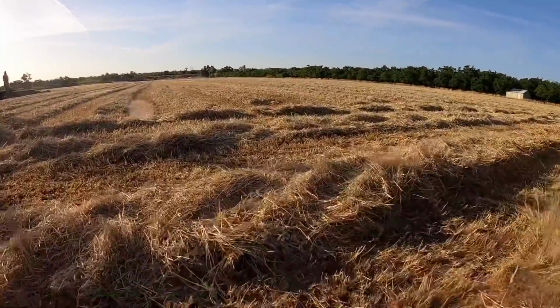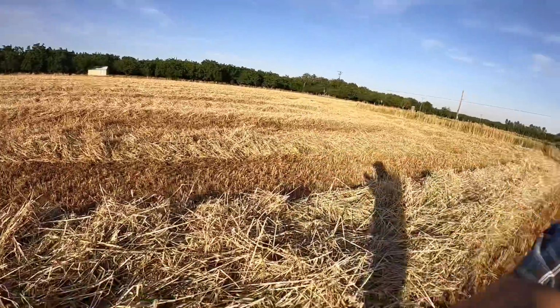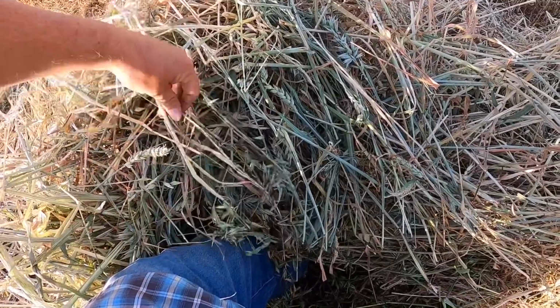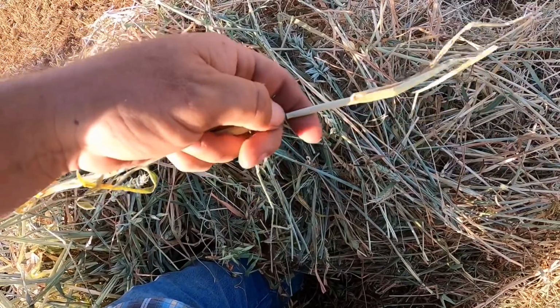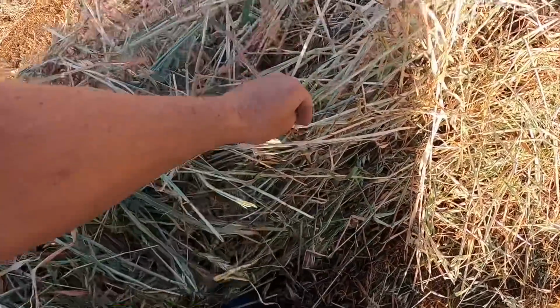All right, we are here, so let's dig through a couple of these windrows and check things out. All right, I got a nice big windrow here, so let's flip it over and kind of see what we got. When you're checking to see if the hay is ready, what you're doing is looking for these little knuckles in the stalks. And if those break like that one did, that means the hay is cured. So like that one there, that's a good sign.